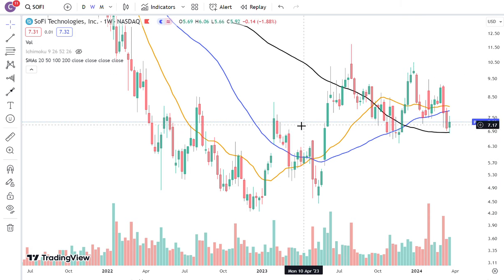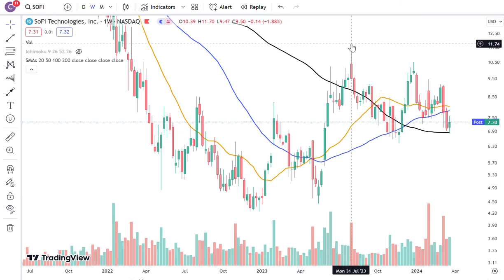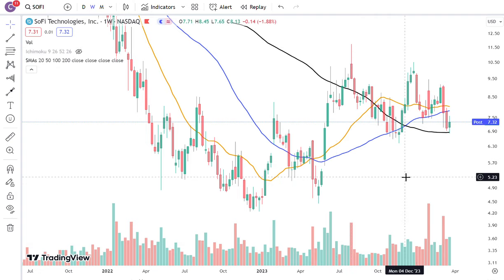For example, when everybody was shorting here, nobody thought the price was going to go up to like 15... what, 7? Sorry, 11.7. I wish it was 15.7. Nobody thought this price was going to go up to like 11.7. It was extremely painful for bears who bought down here.